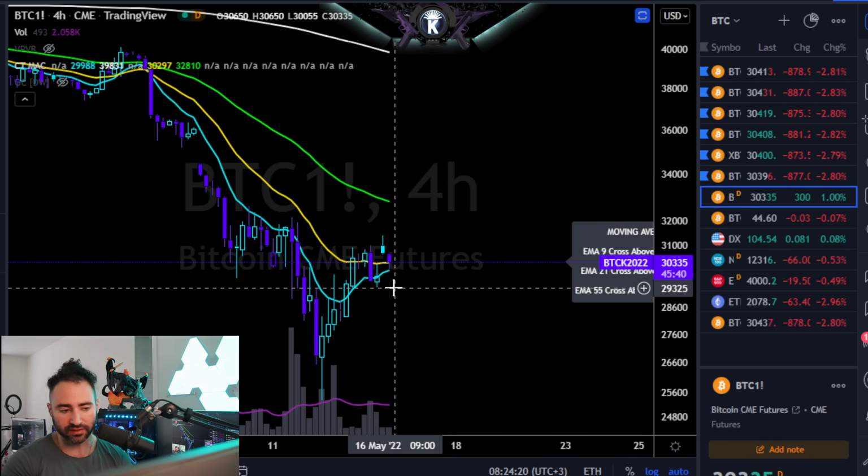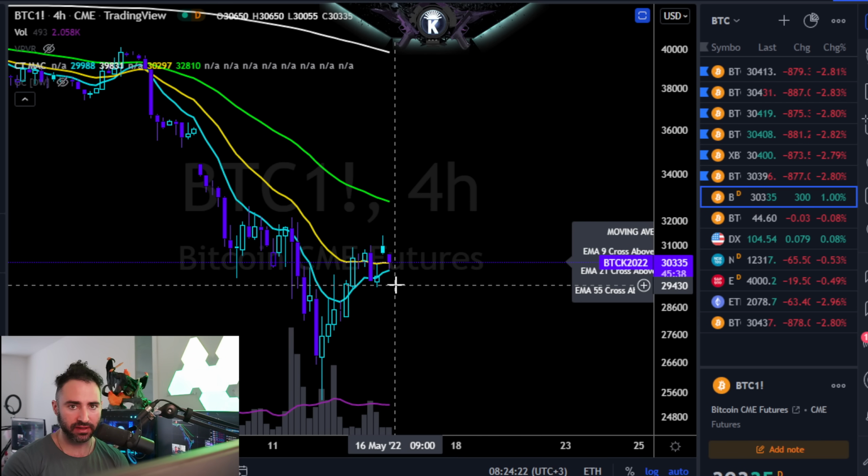First and foremost, Bitcoin is setting up a potential trap setup in the short term here. The problem with this is that it is not confirmed, but the setup is there, just as we've been going over this for the past few months. You've heard me call these things out before, and then it's contingent upon a validation condition.